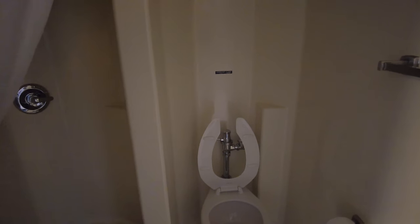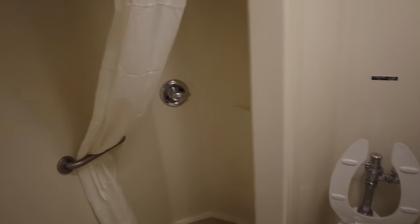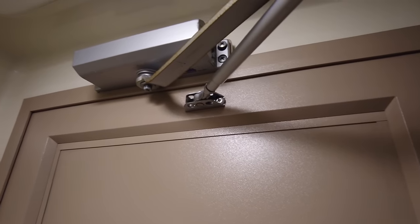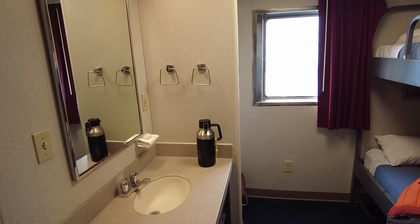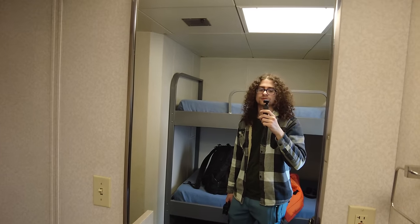And then behind this biohazard door is, here we go. A toilet and a massive shower. All the doors are like spring loaded to close, probably because of the ocean or something. Whoa. This is gonna be fantastic. All right, let's go explore.